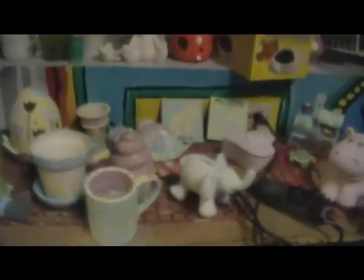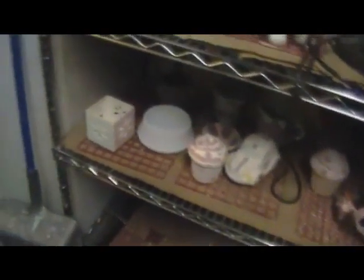It is now time to take an adventure into the back room. Adventure! Okay, here we go. This is where the creations are placed after they are created. I just want to look at this little thing.